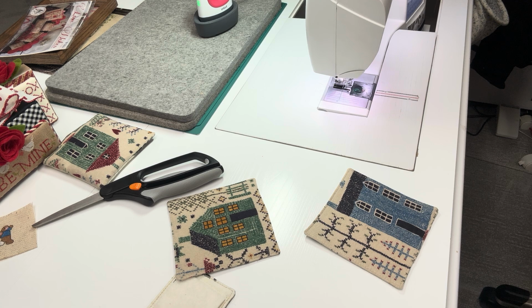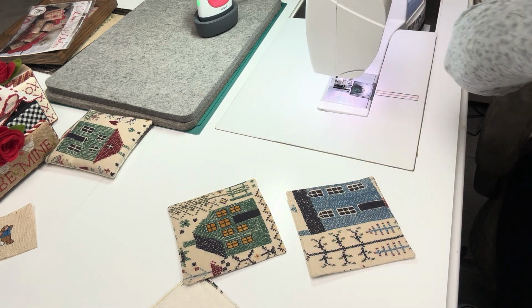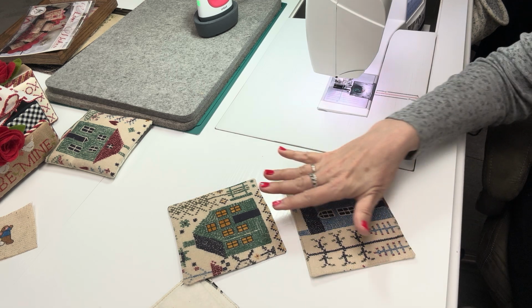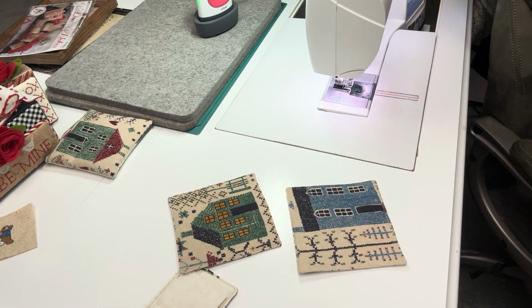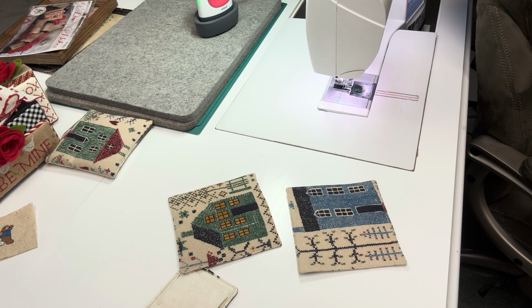But like I say, it was the size of what I had left over. And I forgot to bring my tool over here, so let me go get that. And let me see here, what colors do I want? I don't know.